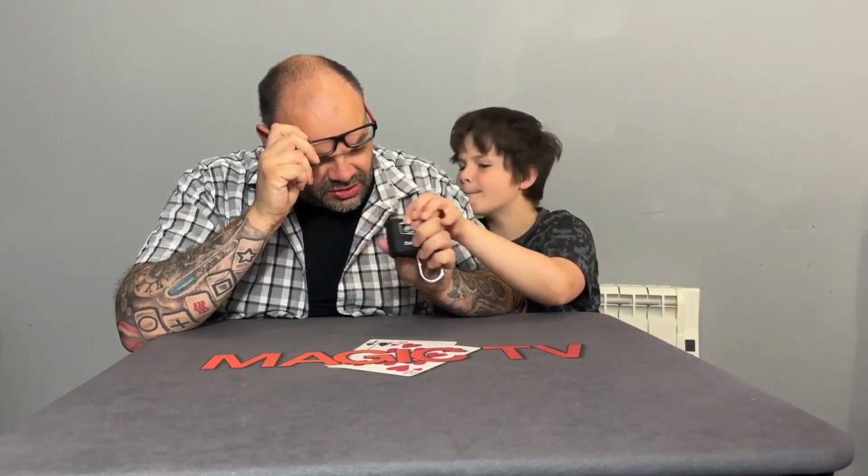And looks like the padlock number is 2,624. Who knew? So that was Sure Lock. Really great trick. And this type of routine has been around for a very long time. Michael Murray's got a version. There's been lots of different versions over the years.